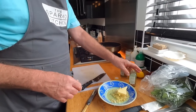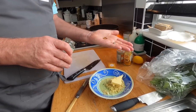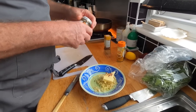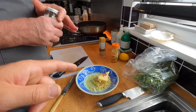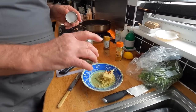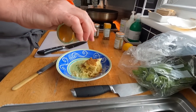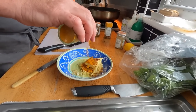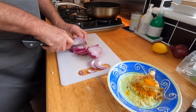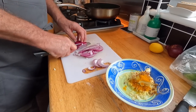Now, bit of chilli. A few chilli flakes. And you're going to melt all that together in the pan? Yeah. And then just pan fry it? Well, I'll probably put it in the microwave. This is ground cumin, and a little bit of turmeric. If I had some garam masala, a pinch of garam masala in as well. I'm just going to pan fry some red onion.